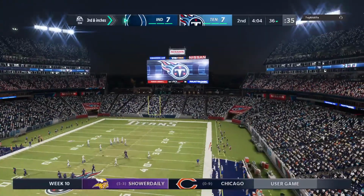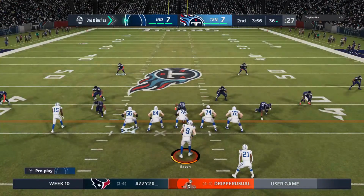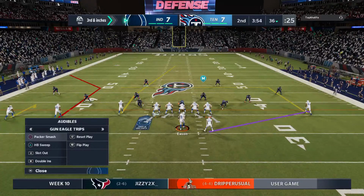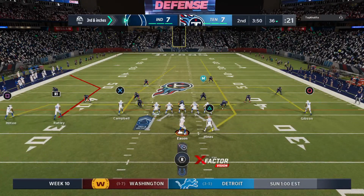Because as an offensive coordinator, you can keep people a little bit off balance and guessing because you don't have to throw it. You can come back with a strong run game if you want to, and if you're in 4-down territory, that really opens things up for you.